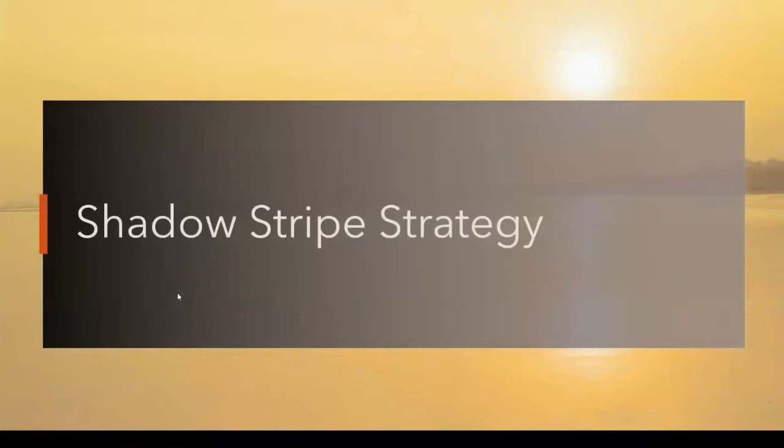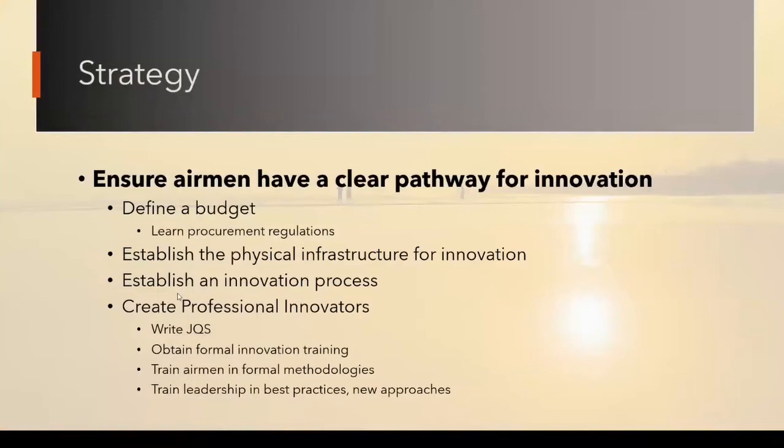When I set up my innovation cell, I came up with an actual written out strategy so that I would have something to follow. I'm not really going to dive too deeply into it, but just so you guys believe me. The main idea is to create a clear pathway for innovation. Someone has an idea, they're able to take it to execution or operationalize it.